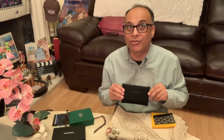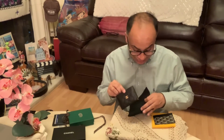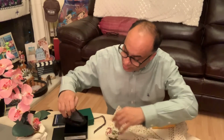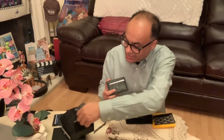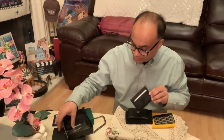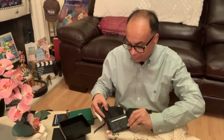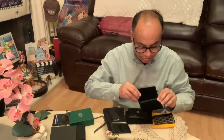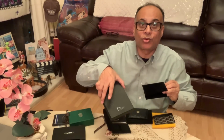Then we have the brand which totally focuses on female fashion, but on my last visit I came across this card case from Chanel. And then we have the one from YSL. So that's another one we have. And the last but not the least is Dior, Christian Dior.